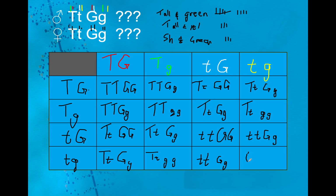All right, lowercase t and a lowercase t, lowercase g and a lowercase g. That is now short and yellow. So we end up with a 9 to 3 to 3 to 1 ratio of tall green to tall yellow to short green to short yellow. Sorry, let me do that again because I goofed it up. 9 to 3 to 3 to 1. Tall green to tall yellow to short green to short yellow.